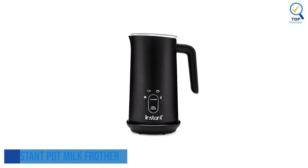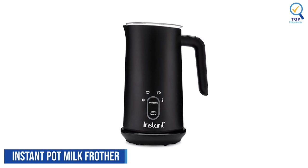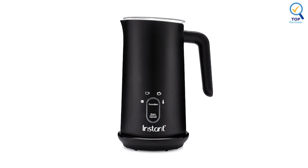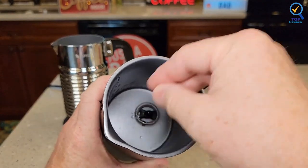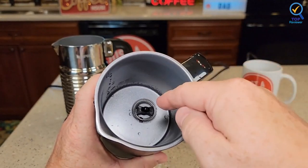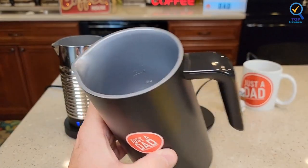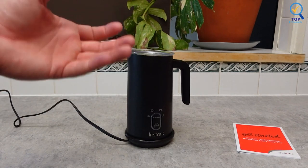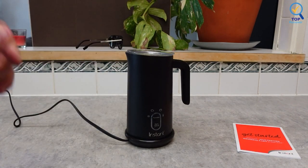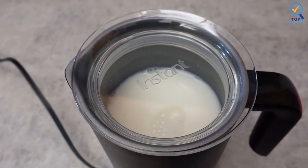Number 2. Instant Milk Frother, 4-in-1 Electric Milk Steamer. The Instant Pot Milk Frother, 4-in-1 Electric Milk Steamer is whisper quiet, and its small, lightweight design takes up minimal countertop space. Effortlessly make cafe-quality drinks from the comfort of your home with the Instant Milk Frother. It ranked highest in performance and overall value out of the roughly 24 milk frothers. It also worked well with oat milk, making it a viable option for those who prefer milk alternatives.